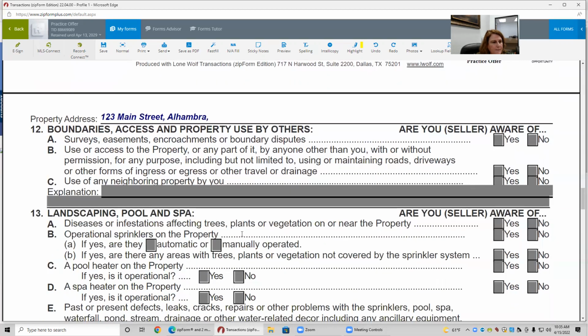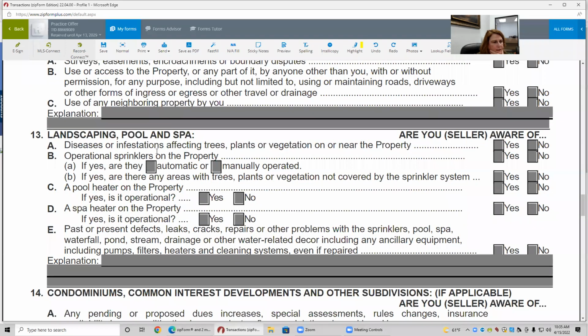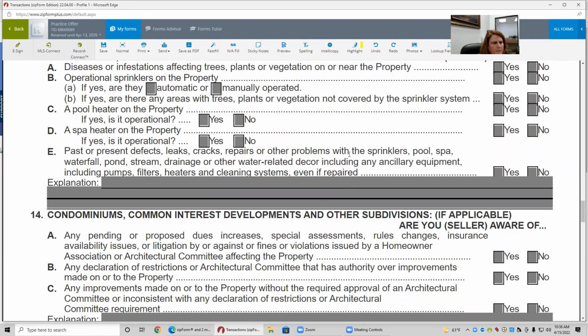Boundaries and access. This is any easements, encroachments, yes or no on all of those. And there's something that I want to point out down here. Diseases affecting trees, plants, yes or no. Operational sprinklers on the property. Go ahead and check what applies. And here it says, if yes, are any areas with trees, plants, or vegetation not covered by the sprinkler system? That could be a yes, and you could say the seller may want to disclose that not all flower beds are hit by the sprinkler system, whatever the case may be. Just very simple. You don't have to elaborate. And then answer the rest of these about the pool.